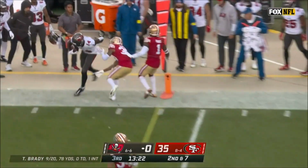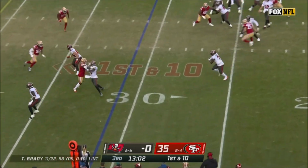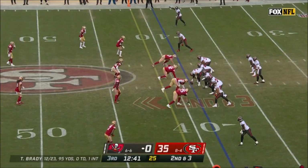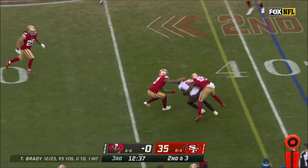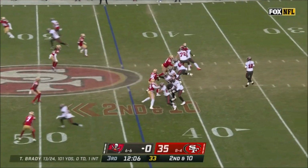Here's Godwin, he has it, turns upfield. Just so impressive how they've been able to bounce back and put it all together, coming off that tough day. Here's Fournette barreling forward. Julio Jones has a first down. But correctly called, no penalty there.